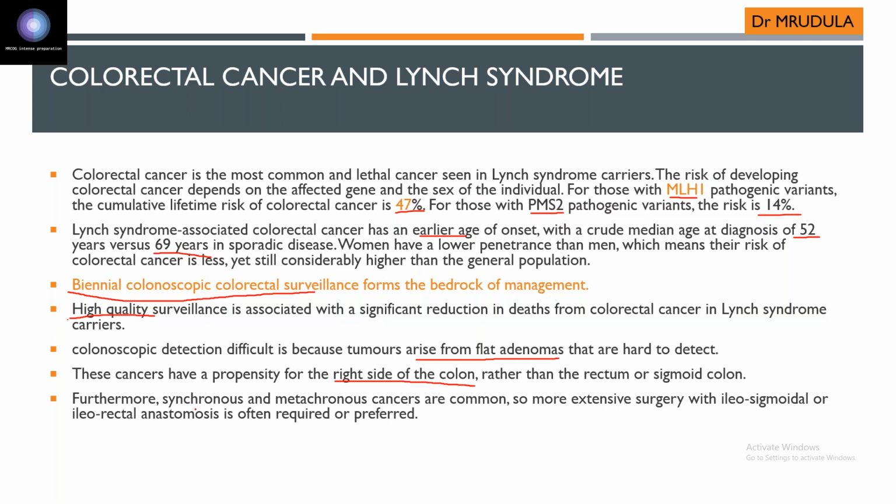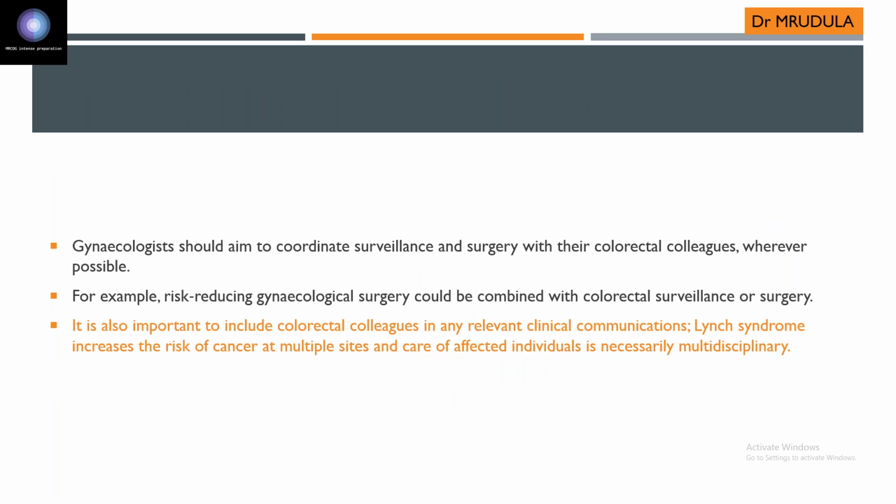So these are the differences between colorectal cancer associated with Lynch syndrome and sporadic colorectal cancers. Whenever a gynecologist is seeing a patient with Lynch syndrome, the gynecologist should aim to coordinate surveillance and surgery with their colorectal colleagues. For example, risk reducing hysterectomies should always be combined with colorectal surveillance or surgeries, and a multidisciplinary opinion is very important.